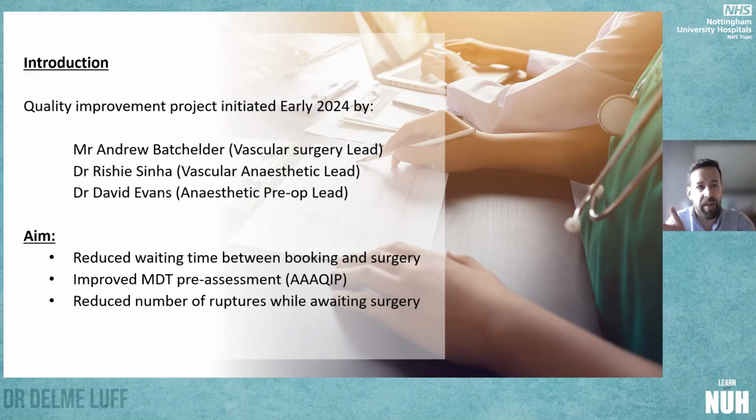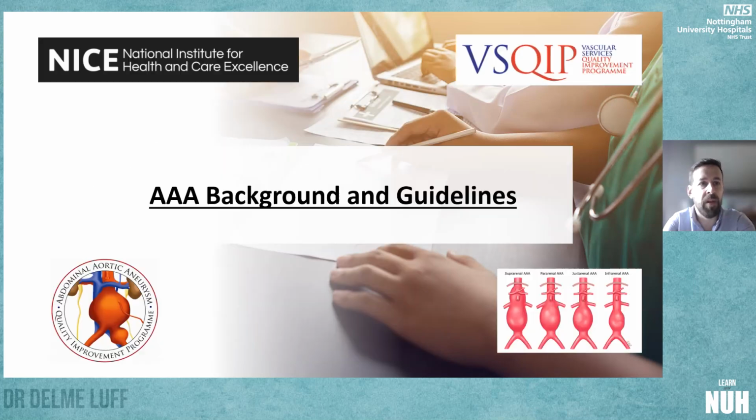And then as part of this, we're also trying to improve our MDT approach to pre-assessment, which falls in line with some of the recommendations put forward by the Vascular Society's Quality Improvement Programme, which I'll come on to discuss in a bit. And if we reduce the time from booking to surgery, we'll hopefully reduce the number of patients whose aneurysms rupture whilst awaiting surgery, which again, I'll come on to cover shortly.